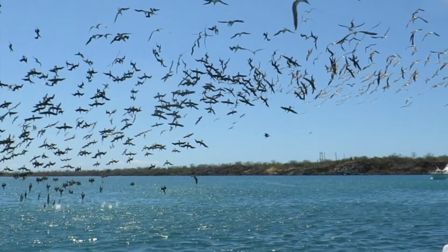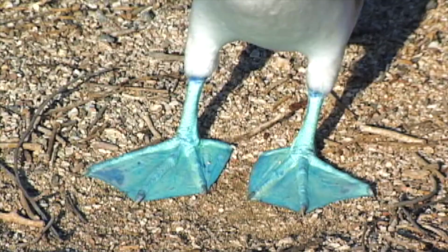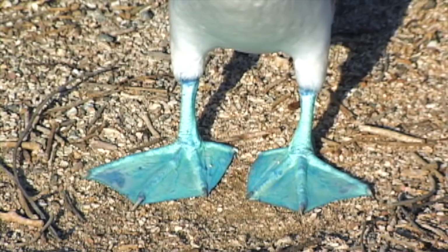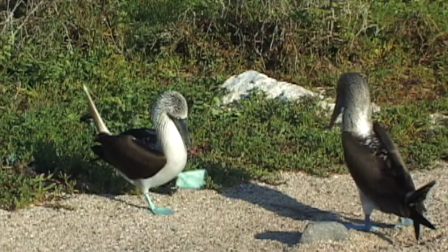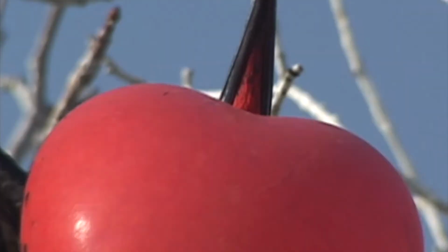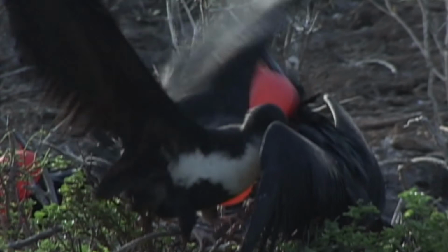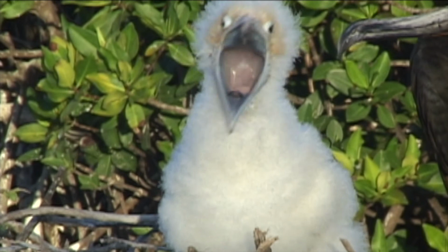Boobies feed on the fish by diving. These blue-footed boobies have an elaborate courtship display. They dance and skypoint to attract a mate. The male frigate bird displays its inflated red pouch to attract a female. Both parents take turns rearing the chick.